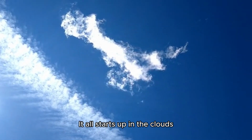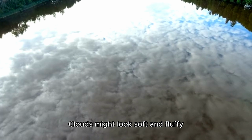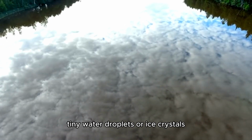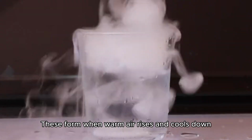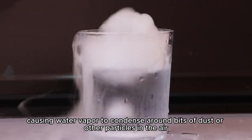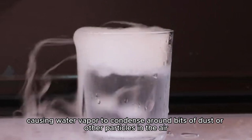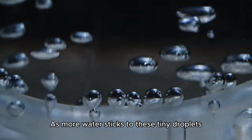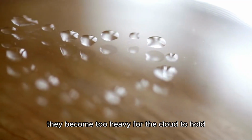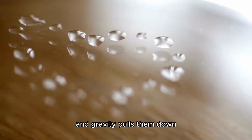It all starts up in the clouds. Clouds might look soft and fluffy, but they're actually made of countless tiny water droplets or ice crystals. These form when warm air rises and cools down, causing water vapor to condense around bits of dust or other particles in the air. As more water sticks to these tiny droplets, they get heavier and bigger. Eventually, they become too heavy for the cloud to hold, and gravity pulls them down.